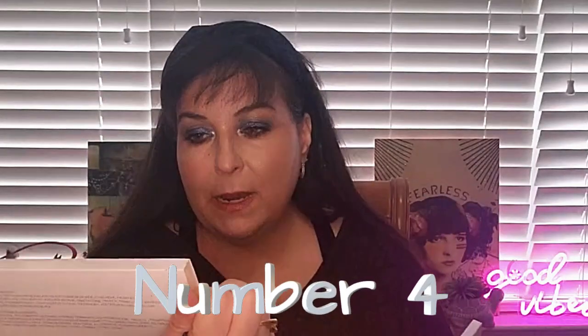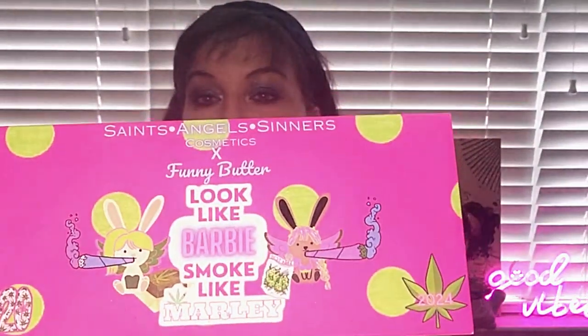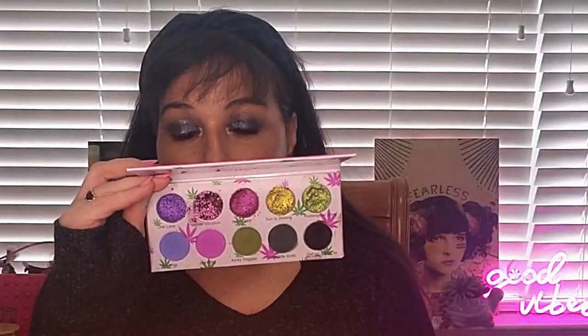So pretty. And this is the second palette that was in the collab. It's got a heck of a name, though. It is the Look Like Barbie, Smoke Like Marley. And it's got the little rabbits smoking their little joints there. It is not subtle. Okay, this one. Look how much I dug into those. This one, it's got the pinks and the purples. So, of course, I'm going to rank this one higher. The shades on this one are just, mwah.